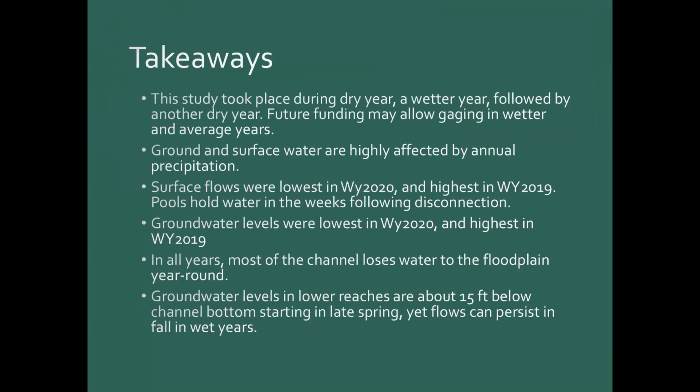So to summarize and add some takeaways, this study took place over 3 years that included a dry year, a wetter year, followed by another very dry year. And future funding may allow us to gauge in more of a variety of years. We might see a very wet year or more of an average year in the future. And we can see that both the ground and the surface water here are highly affected by the amount of annual precipitation. There doesn't seem to be a long memory here. When we have dry years, we see low groundwater levels, and higher in wetter years. And it seems like that can change very quickly depending on the kind of winter that you get.